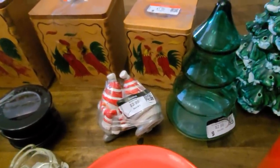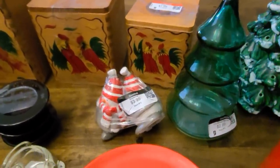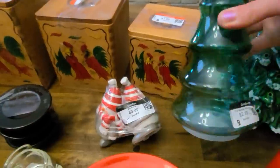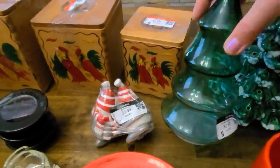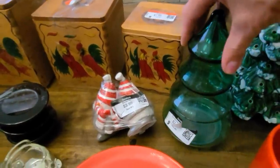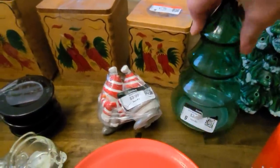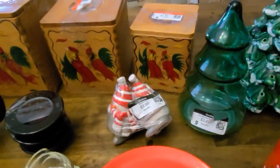As you know, I love these Christmas tree canisters. This is a green to clear fade. It has its original plastic bottom. You can put candy in it, little ornaments, decorations, fairy lights. Absolutely lovely as a little lamp on the table or in your dining room centerpiece. I paid $3 for it, and I'm going to ask $20.